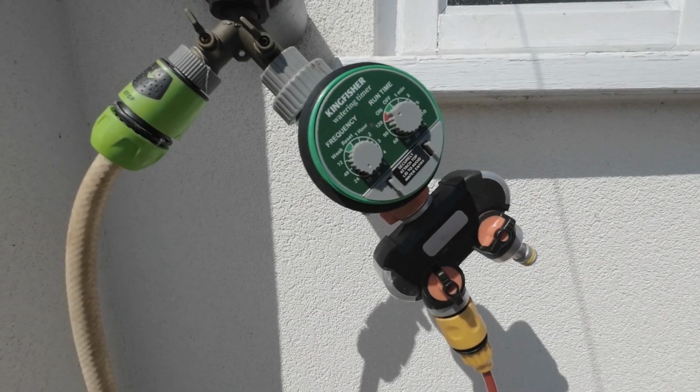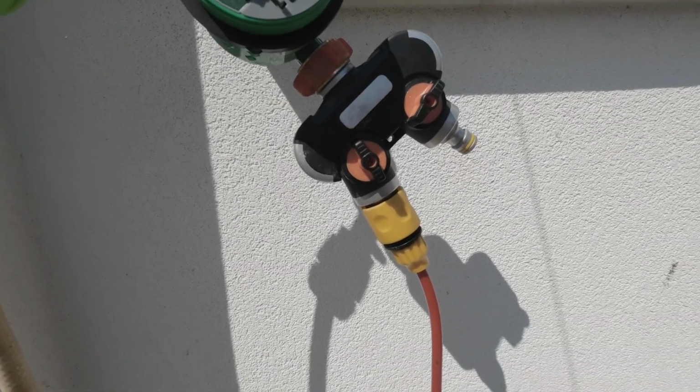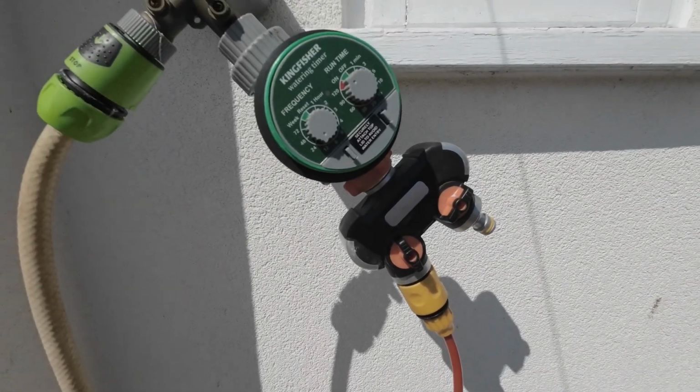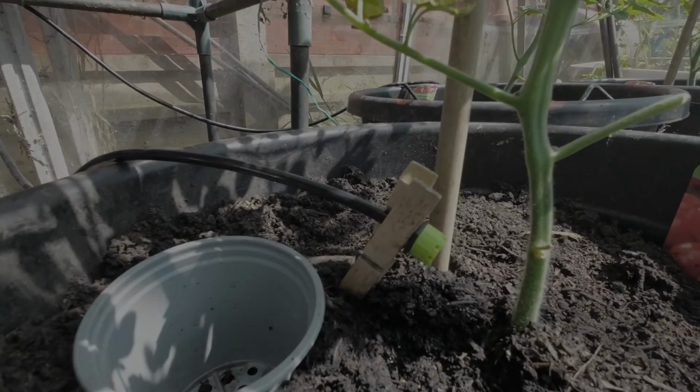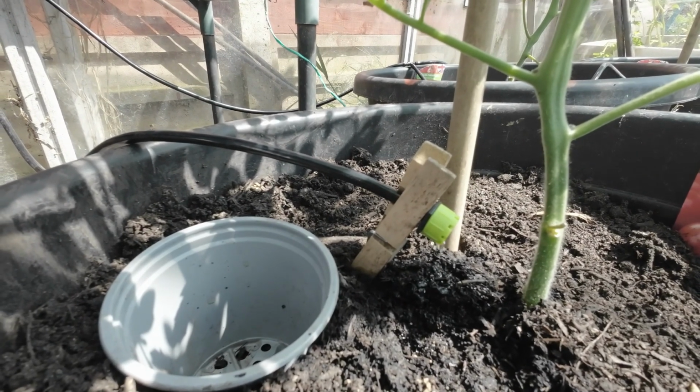we should hear that click over. There you go, the pipe's moving. I think the water's coming out. Let's go and have a look. Right, I think you can see there, look, the water's dripping out there at a bit of a rate.